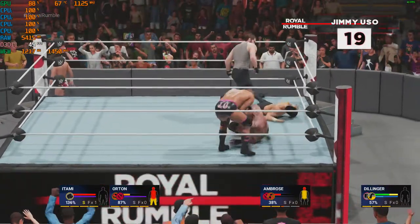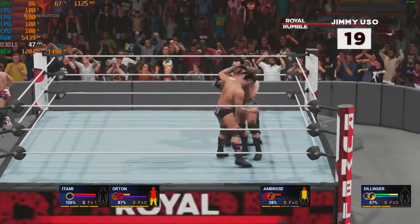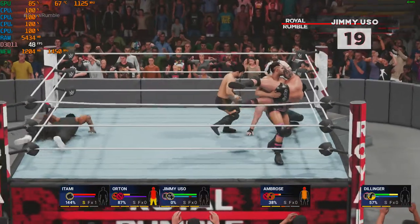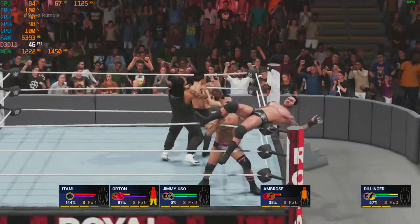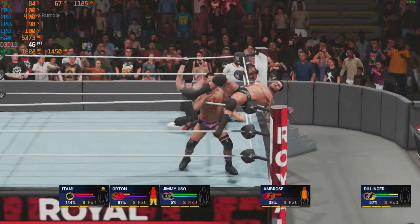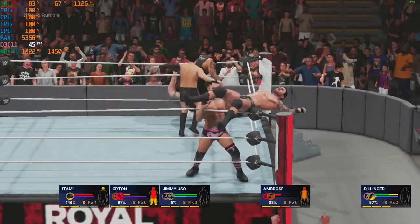It's Jimmy Uso on the way. You better look out now. Could very well get dumped out here. A compromising position to be in during a match like this, for sure. He caught him slipping. Headbutt. Jimmy Uso isn't liking this. This is not going to end well for Jimmy Uso.